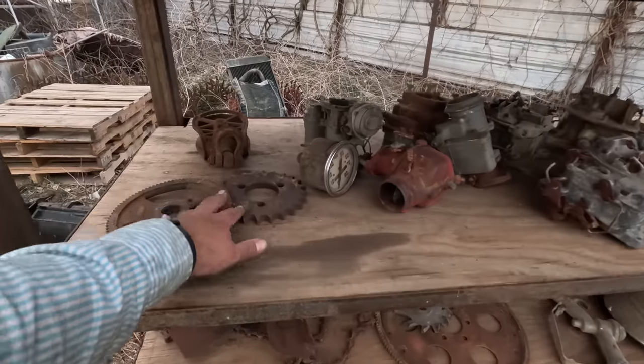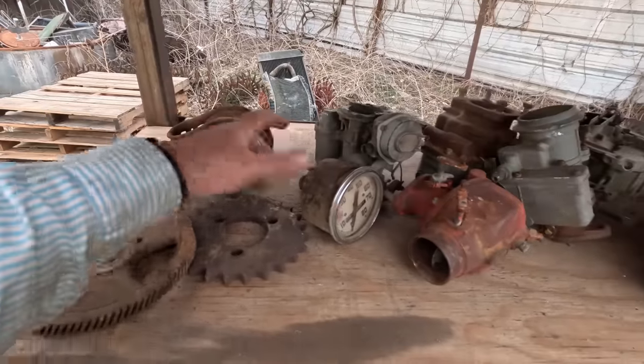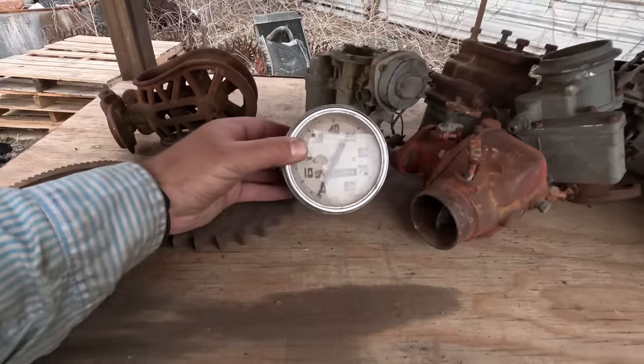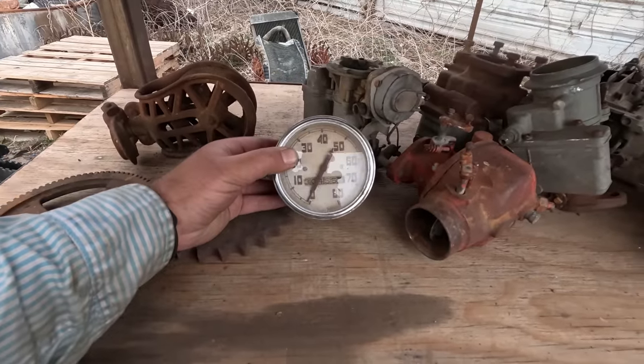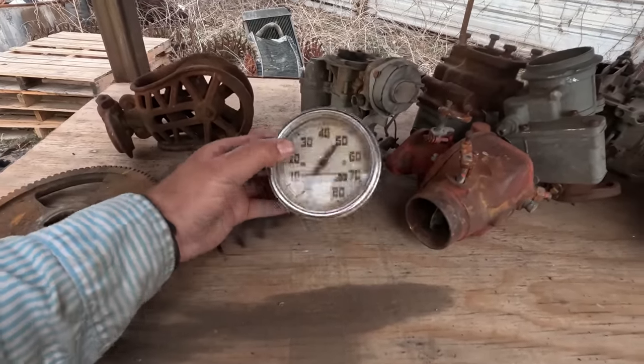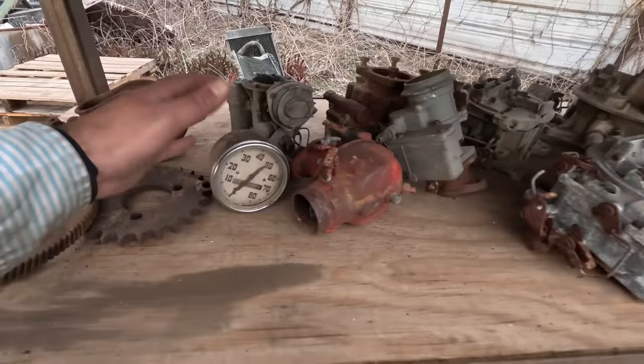And then here's a little bit more art. This is kind of a neat pulley here with that design. I've never seen one quite like that. The speedometer, I have no clue what that goes to. I'm assuming a tractor of some sort, but it goes all the way up to 80 miles an hour. So that makes me think it's not a tractor and it's something else. So if you know what this goes to, let me know in the comments, because I have no clue what that goes to.